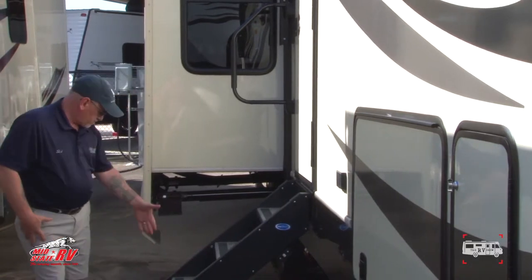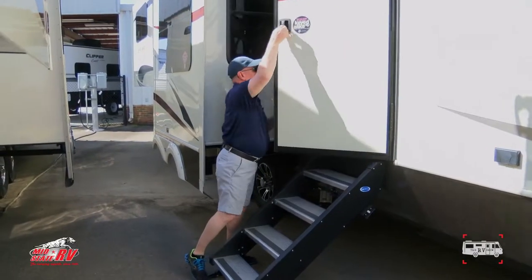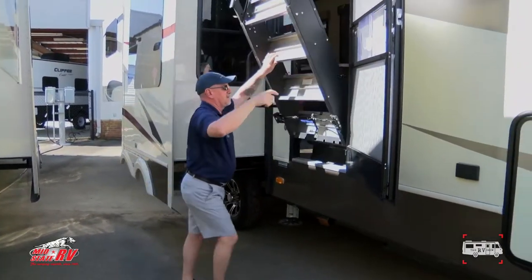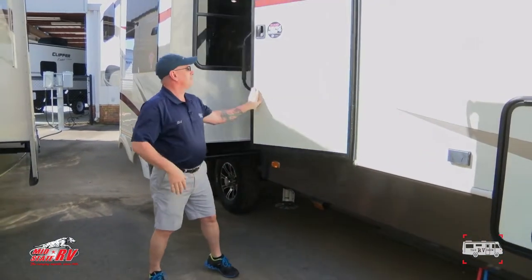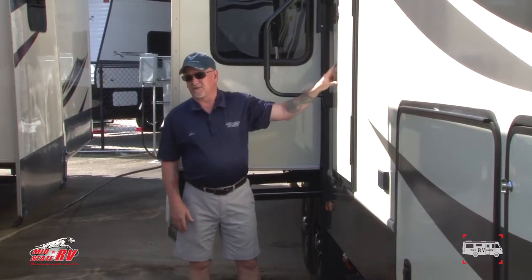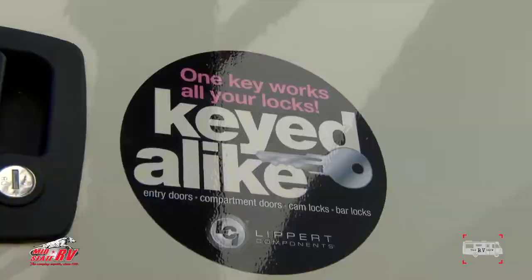You've got your solid steps here, which is perfect when you get ready to go. You just take these steps, fold them up, close the door, and you're on your way. All Cardinals are keyed alike, so you only have one key for this whole unit. You don't have to worry about a bunch of keys falling all over the place, losing a bunch of keys.